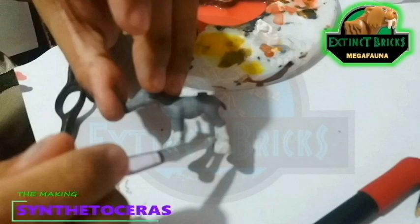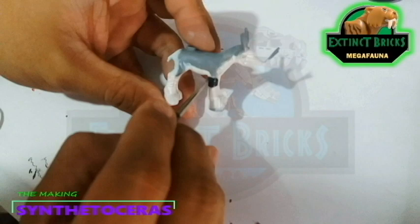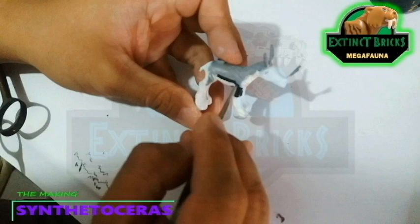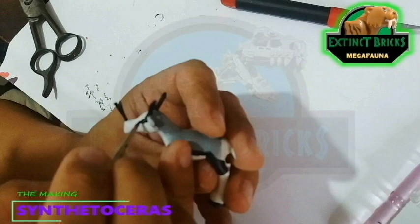Then I base coated it with gray, of course, and then moved on with the paint. It's just simple. I used white for most of the colors of the underbelly as well as that of the face. After the white paint is dry, I moved on with the black paints. I'm using this particular photo for the reference of this one. I'm also using the Gemsbok or the South African Oryx as a reference. I think the colors on that particular animal are really impressive. The blacks with the tones of grays on the back and also the white is really good.